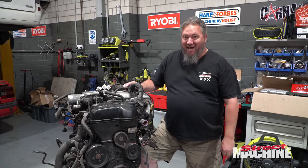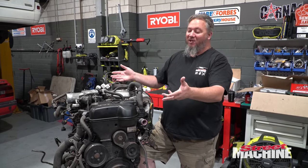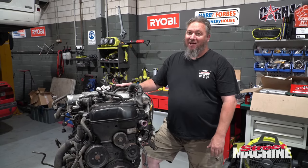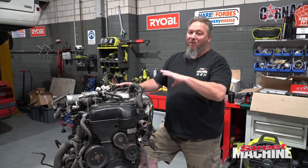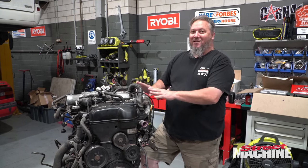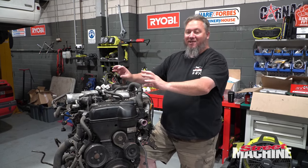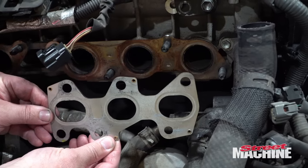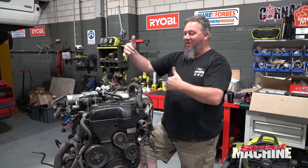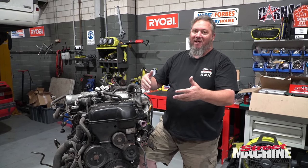The reason behind that is you put the 1J head on it, which still flows pretty good, but you can keep all your manifolds the same, because Toyota in their wisdom decided to make all the manifolds different across all the motors. The NA motor has a different manifold to the turbo motor in terms of the bolt spacing. The exhaust is different again. If we used this engine with this head on it, we'd have to buy all new manifolds and everything, and it just costs money.